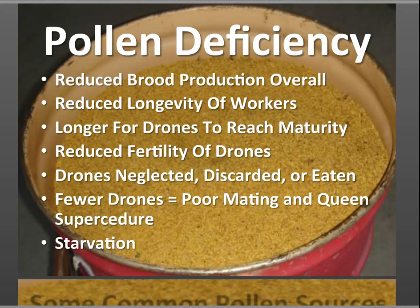They're the first ones to go when there's a food shortage. They get neglected first, and then they're kicked out. And to save the protein in their lifeless bodies, they may even be consumed. Bees may essentially recycle the protein in them. Fewer drones, of course, if you're in the queen business, you're going to have poor mating.